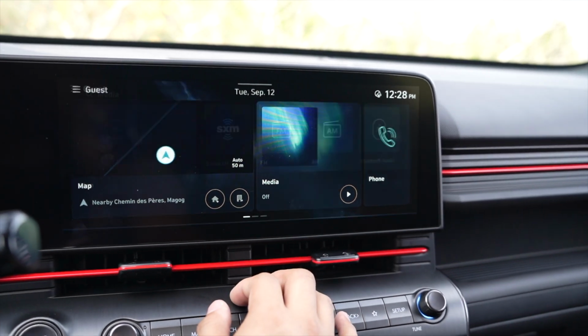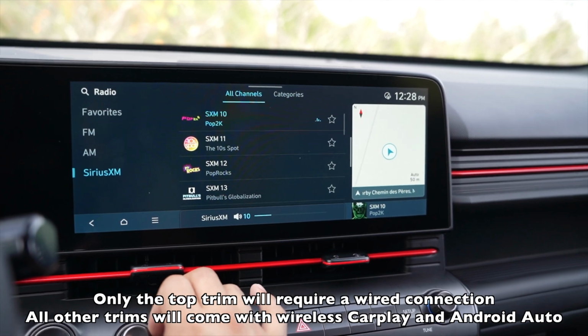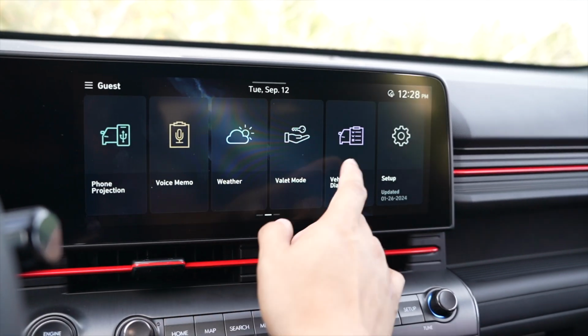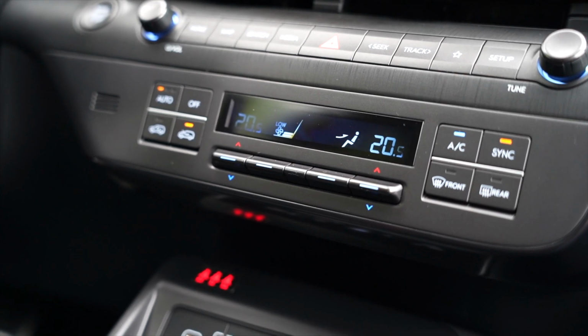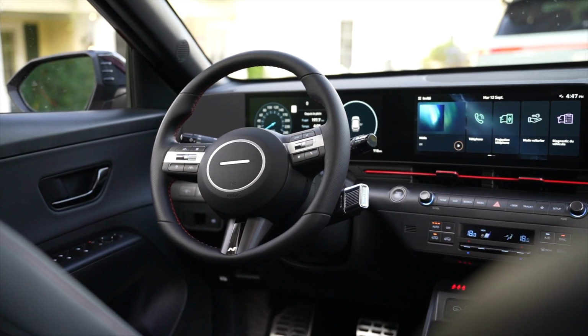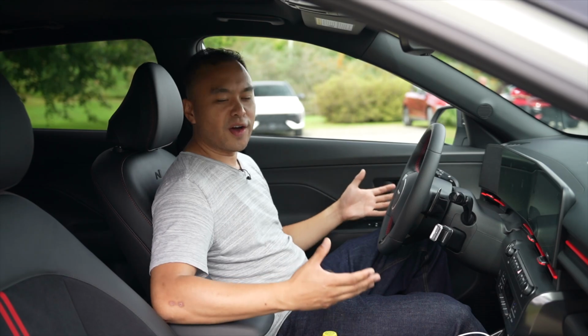You do have Android Auto and CarPlay, but sadly, you do have to plug it into the USB Type-C port down on the bottom. What you do have is a bunch of dedicated buttons for your media, as well as your dual zone climate control, which is always a great thing. Overall, yeah, it's been updated, and it has all the latest tech you would expect. It's a very well thought out interior.